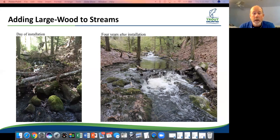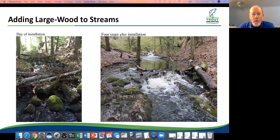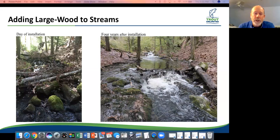I think this is one of the best pictures for headwater streams that I've seen, that development over 4 years. This is a fantastic example of what we're looking to create in this system. Joel, you deserve a raise. 4 years later. Tell the right people. But if we can do this type of habitat work every 50, 100 feet through these channels that we're working, that's just fantastic.